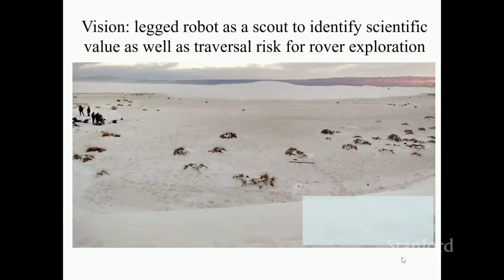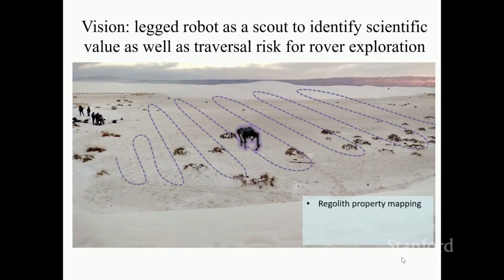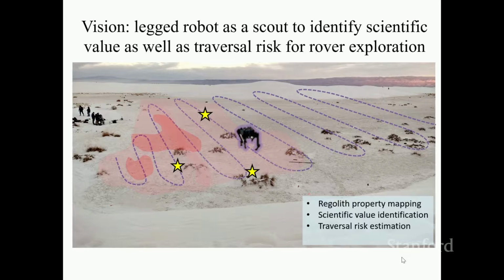Now that the robot has the capability to create this regolith map, our vision is, one, to use the robot as a scout in front of rovers to identify potentially scientifically valuable sites, such as sites that may contain water ice or interesting crusty signatures. At the same time, by zigzagging through or scouting certain paths, the robot can identify the traversal risk for the rover. Since this legged robot, this leg dog, is much less expensive compared to wheeled rovers, we want to map out the terrain and identify where the soft sand pit is, so that the rover can explore safely and reach those scientific target positions without getting stuck in risky regions.